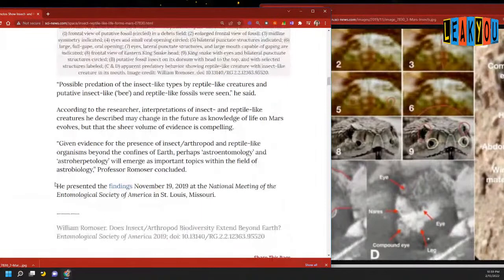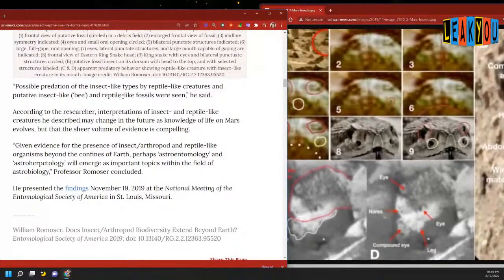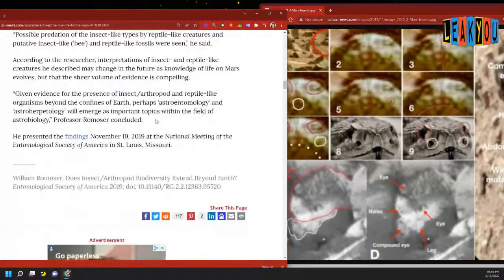Possible predation of the insect-like types by reptile-like creatures and putative insect-like bee and reptile-like fossils were seen. According to the researcher, interpretations of insect and reptile-like creatures he described may change in the future as knowledge of life on Mars evolves, but the sheer volume of evidence is compelling. Given evidence for the presence of insect, arthropod, and reptile-like organisms beyond the confines of Earth, perhaps astroentomology and astroherpetology will emerge as important topics within the field of astrobiology.